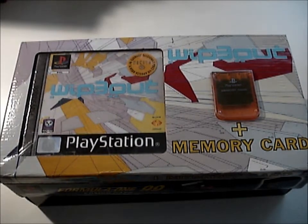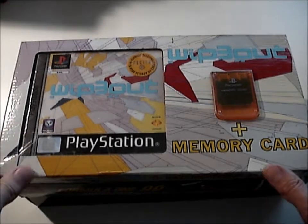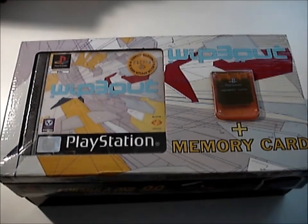It's still sealed, the game is still sealed. The box is a little bit damaged by shipping, but as far as I know, only 3 or 4 copies of these are known, so these are super rare. Not very expensive. The bin was only 20 euros, that's why I was even more happy with it. But yeah, really happy to have this.